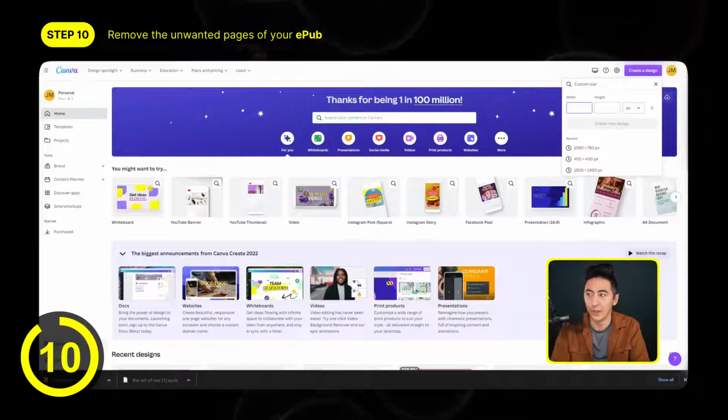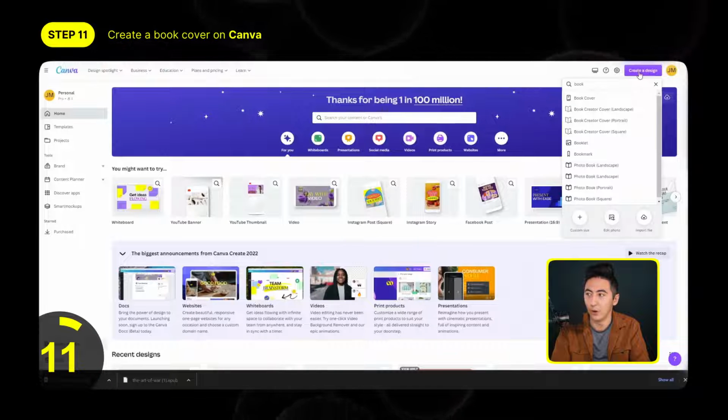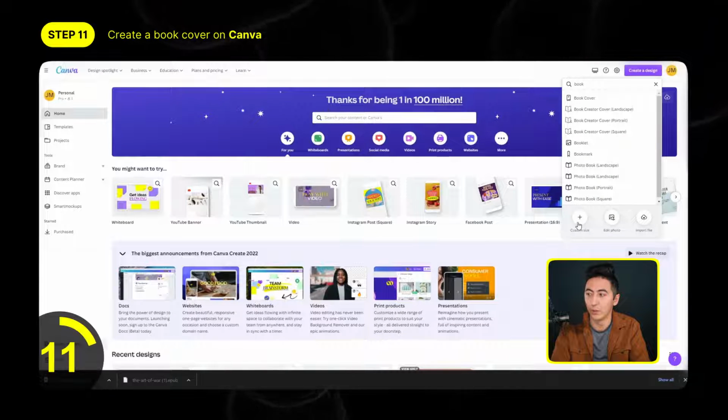Next, we're going to go to Canva. Canva is a free tool that you can use. When you create a free account, you can go and create a design, and we're going to want to create a custom size.